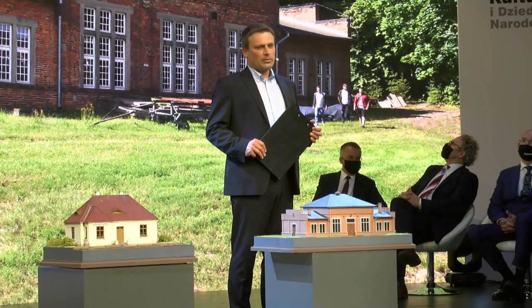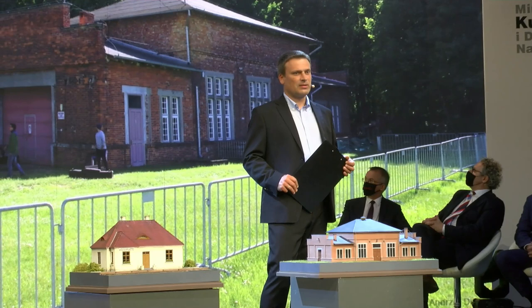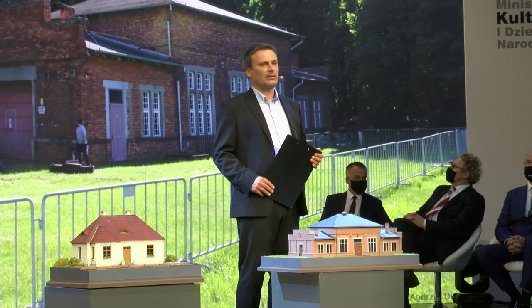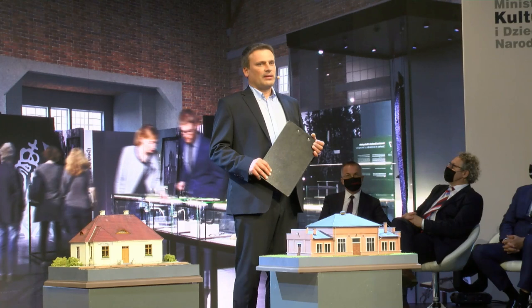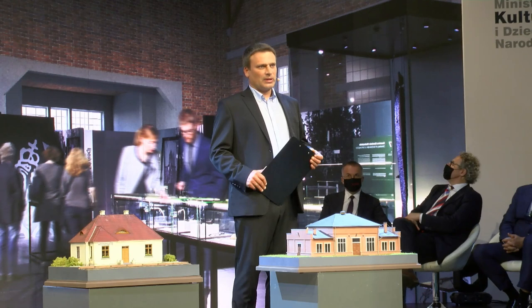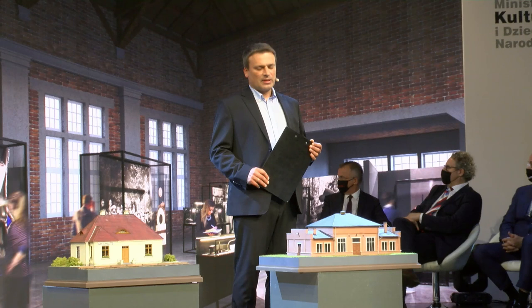The collection includes objects which today are really unique and tell the story of Polish soldiers defending Westerplatte. The results of the work will be presented at our exhibition, which we want to set up in the newly restored power plant building. That building has 155 square meters, so we're going to use this space to showcase around 300 artifacts telling the story of Westerplatte.